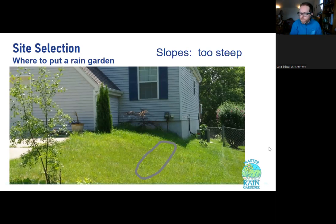So slopes are difficult, not impossible, but I strongly recommend everyone start on the easiest place possible, the smallest rain garden, the easiest space, backyard if you can. Start easy, start small so that you can learn safely. And then once you've done one, it's so much easier to do a second one. So always start with the easiest one. Steep slopes is not the easiest garden to do.